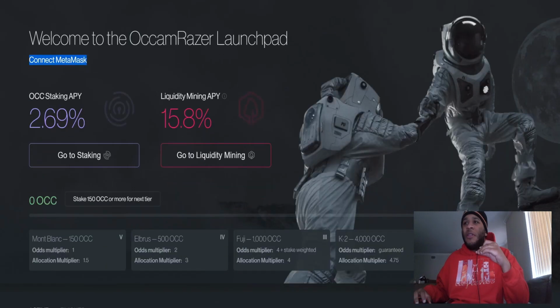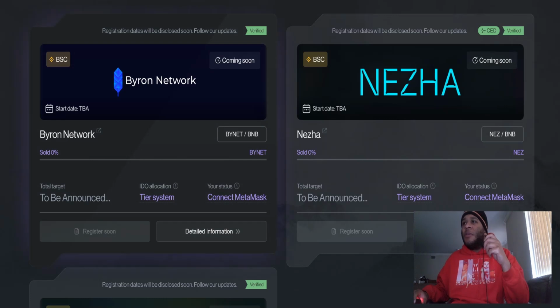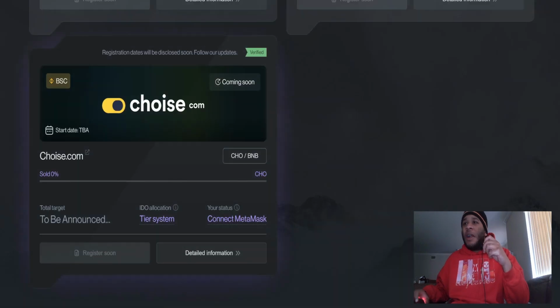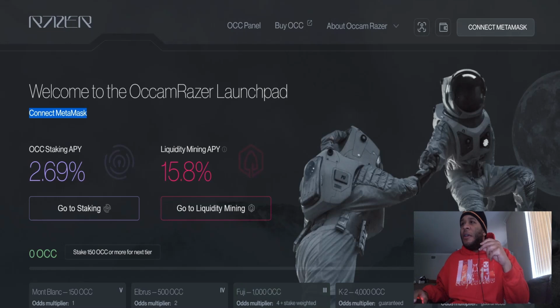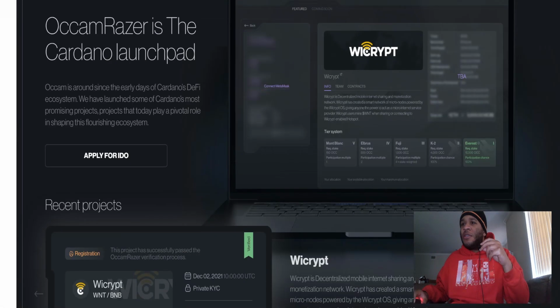You can stake Occam, a little bit low. Liquidity mining is a bit high though. You've got to provide liquidity on Uniswap, get some LP tokens, and you get 15% if you stake those. And let's take a look, guys. Here are some of the launch pads. So we have some on the BSC, Binance Smart Chain protocol here, just about three of them. We have choice.com, we have Neza, and then we have Byron Network. Doesn't look like there's anything on the Cardano side of things, but that is okay.